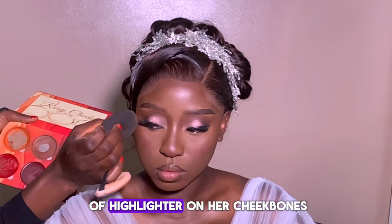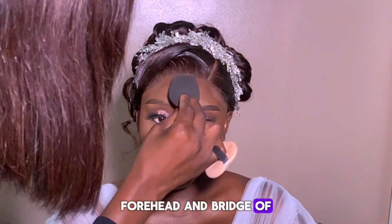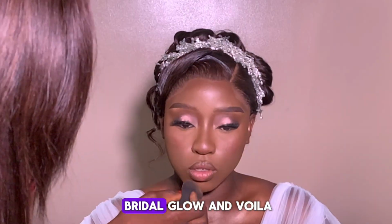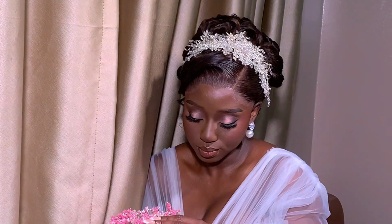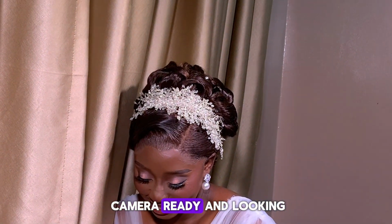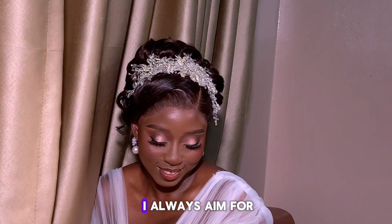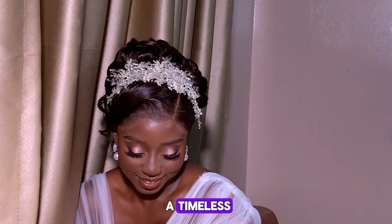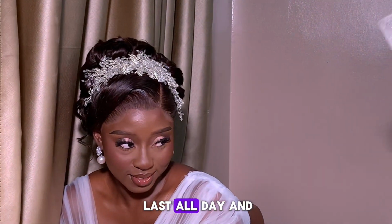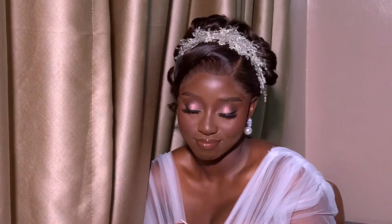I'm adding a bit of highlighter on her cheekbones, forehead, and bridge of her nose for that bridal glow, and voila! My bride is glowing, camera ready, and looking absolutely stunning for our big day. I always aim for a timeless, elegant look that will last all day and photograph beautifully.